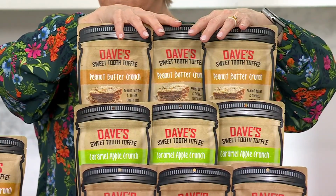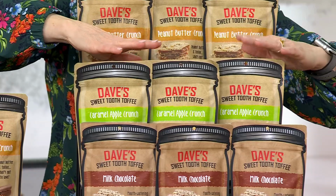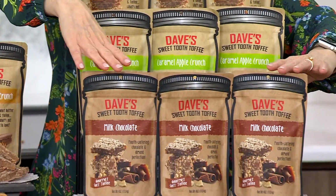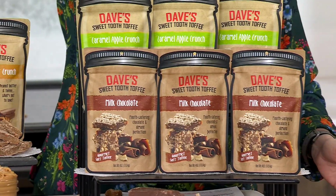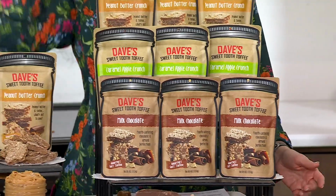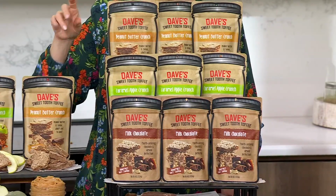If you want all of the peanut butter toffee, we have 200 remaining. If you want all caramel apple, 150 sets remain. If you want all milk chocolate, 350 sets remain. And if you want the combo where it's 1 of each, we have 900 remaining. But let me just say, it'll be some of the best toffee you've ever eaten.